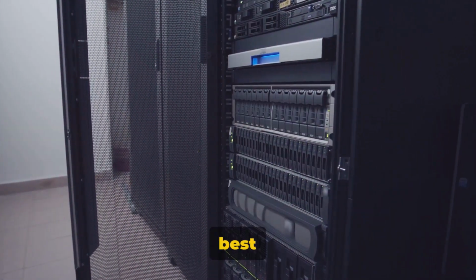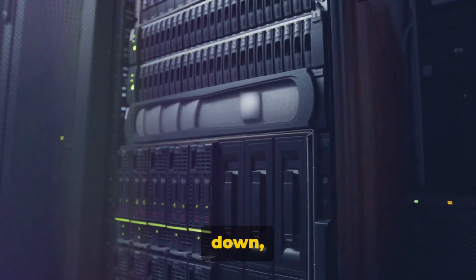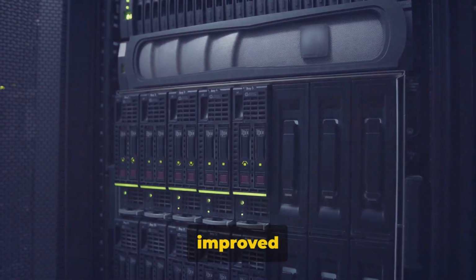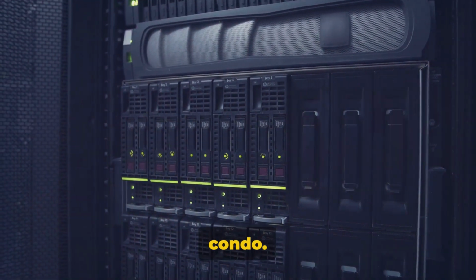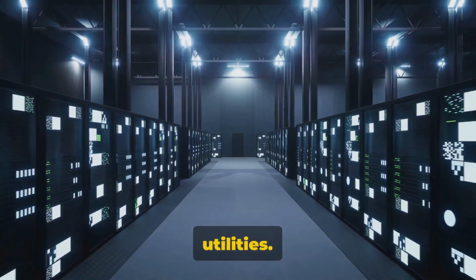It offers you the best of both worlds. You share a server with others, which keeps the cost down, but you have your own separate space, giving you greater control and improved performance. It's like living in a condo. You share the building but have your own dedicated space and utilities.